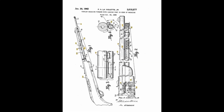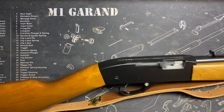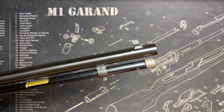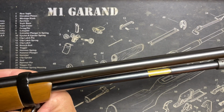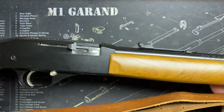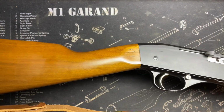Patent number 3018577 to P.A. LaViolette Jr. What was that for? On a rifle like this, we have a patent. I'll tell you, what do you see? I can tell you there's something we see weird right away. I'm going to give you a look down the whole rifle. Tell me what it is that you see weird that could potentially have been patented.